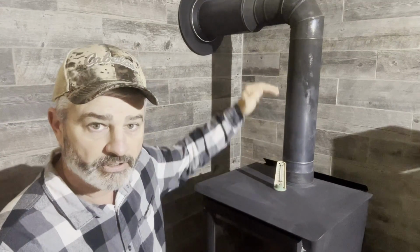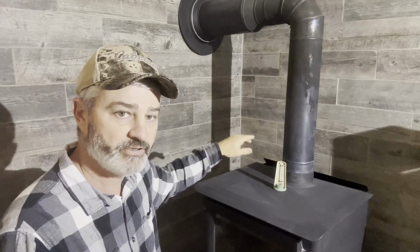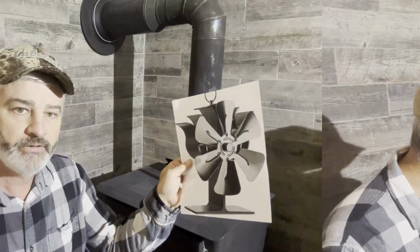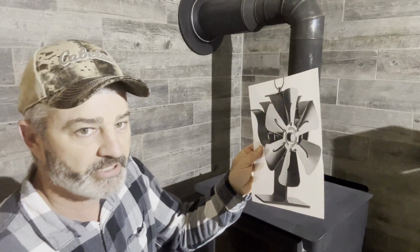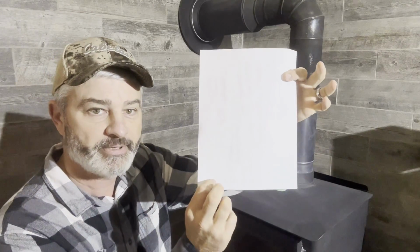I know a lot of the heat goes up in the room, but these fans actually redirect some of that to the more comfort zone of where you're sitting. So with this particular fan, I thought I'd tell you how it actually works. There's no electricity. As you can see on the back side, there's no cord.